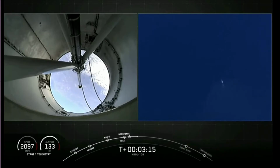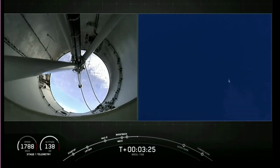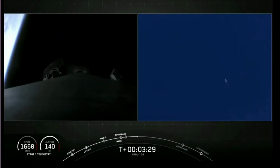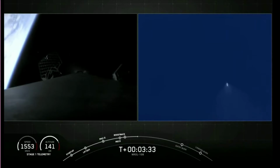Stage 1, boost back shutdown. And there it is. T plus 3 minutes and 20 seconds into flight. Everything's looking great so far. With the boost back burn done, our first stage will be attempting its land landing in just a few minutes. Acquisition of signal, Bermuda. Land landings have a number of advantages over water landings.